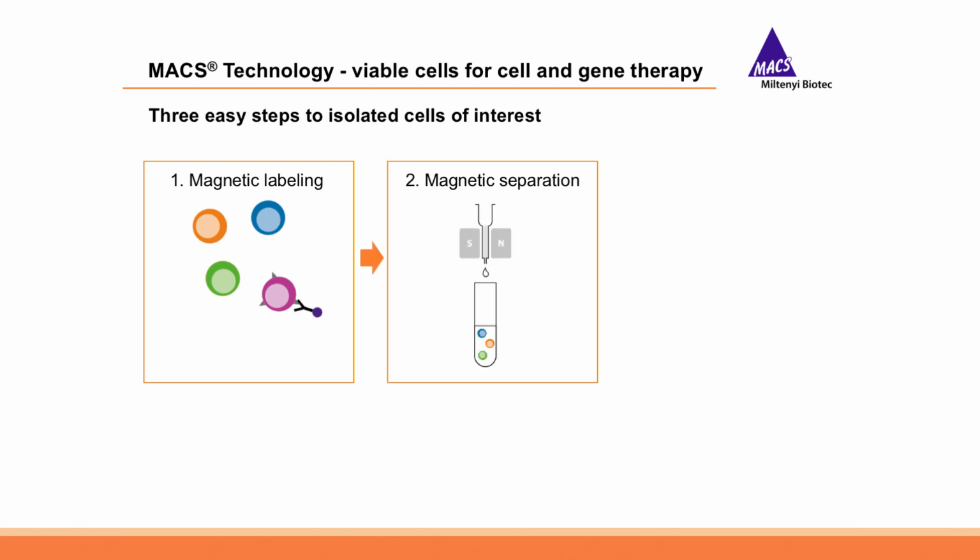The second step is magnetic separation, where the cells are passed through a column that's positioned within a magnet. The cells labeled with the microbeads are retained in the column, while everything else is washed through in a gentle way. This flow-through is called the negative fraction, and it contains the cells without the ligand for the antibody or antibodies that were used for the labeling.